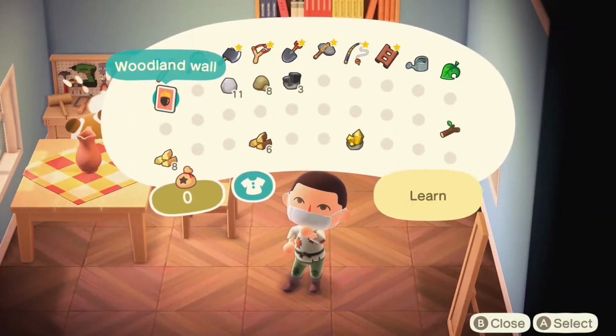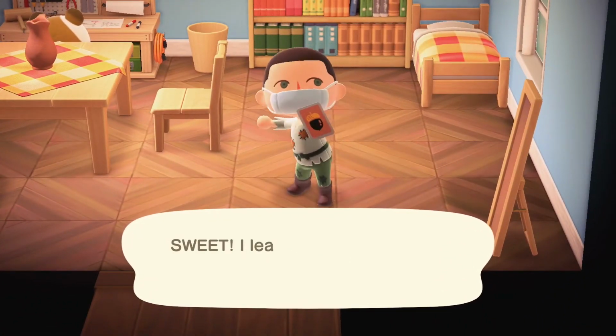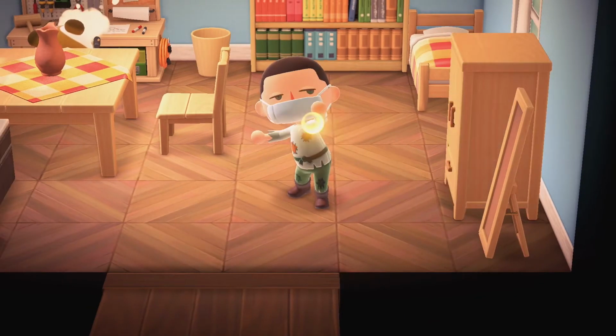Okay. Sweet, I learned a do-it-yourself recipe for a woodland wall.